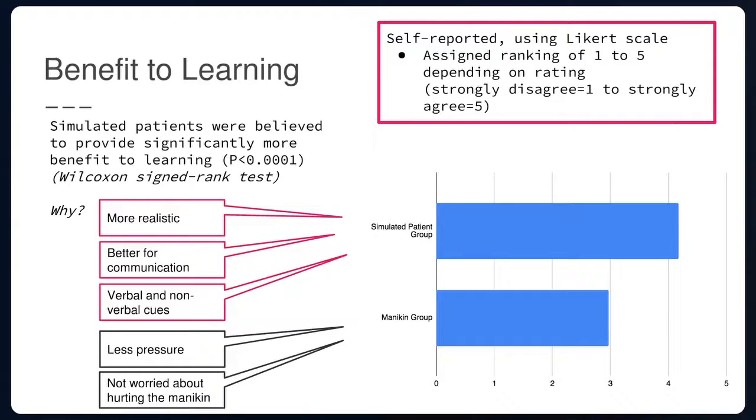So as you can see, simulated patients were felt to provide significantly more benefit to learning. So for the simulated patients, we had a score of 4.17, and for the manikins, a score of 2.97. And the difference between these was statistically significant. We also asked our participants to tell us why they felt that whatever they thought was best was more beneficial for them.